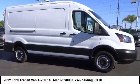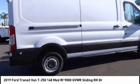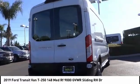Stop by and take a look at the 2019 Transit Connect. Ford Transit, the right size, the whole world round. This vehicle has less than 15,000 miles.